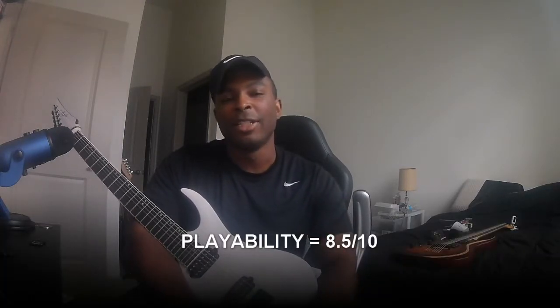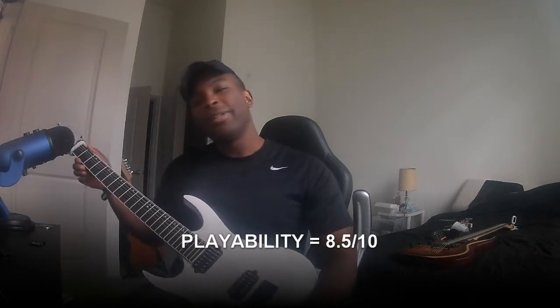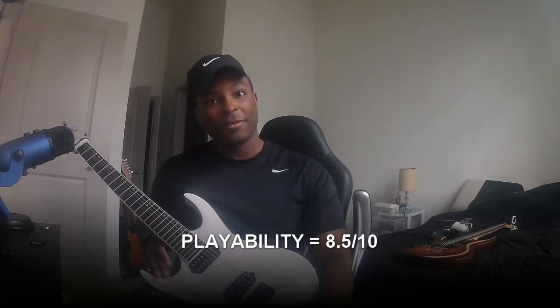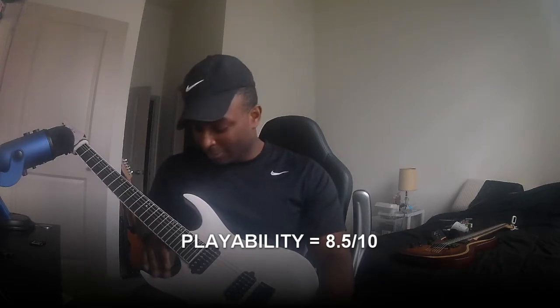Tuning stability is good. I didn't have to stop and tune between takes while I was recording the demo. I imagine the locking tuners I'll add to this will further support this. Thus, I give playability an 8.5 out of 10, largely due to the not completely perfect frets and not completely perfect upper fret access. Not perfect, but still very good.